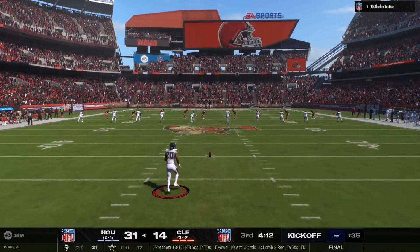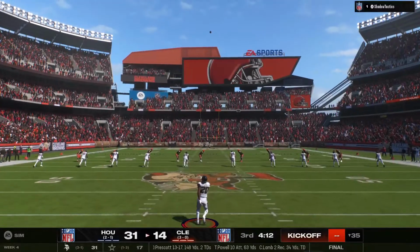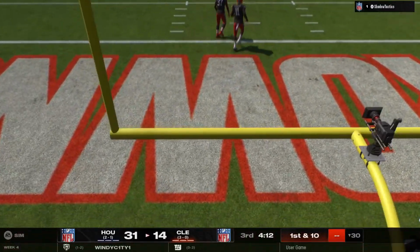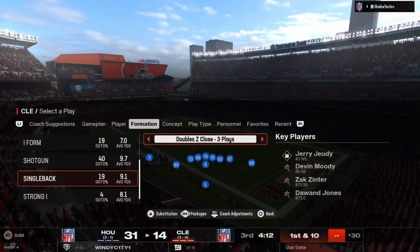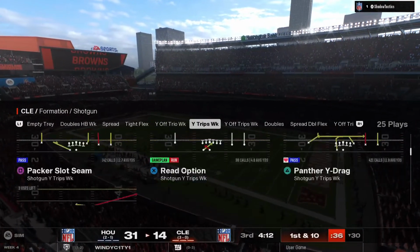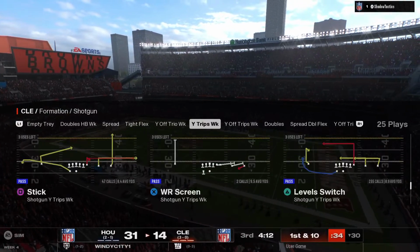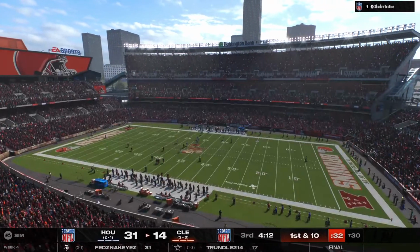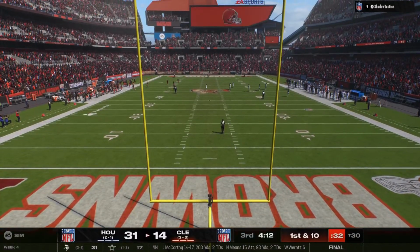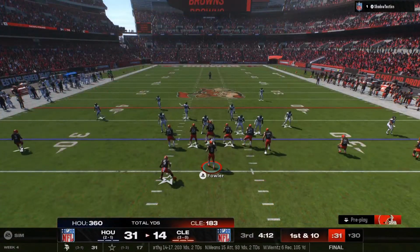Both teams ready to go once more as the kick's away. The return team going to let that one go. It'll go through the end zone. It's a touchback. Here's 1st and 10.